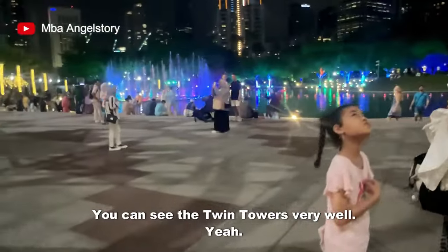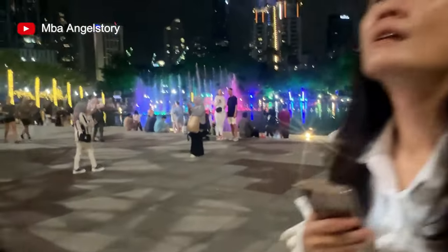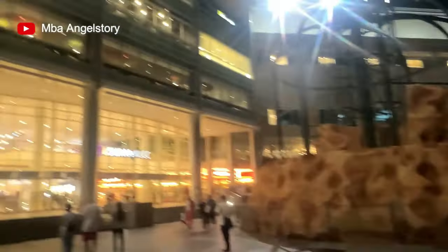Millennial, you can see the twin tower, right? Yeah, twin tower.